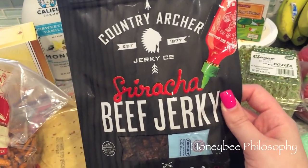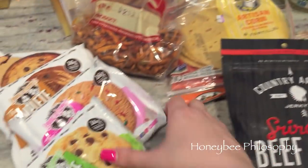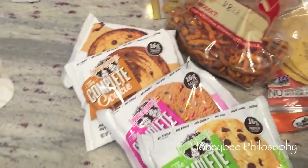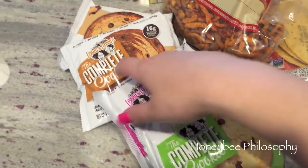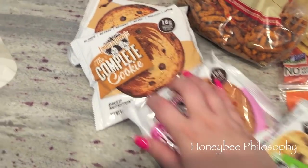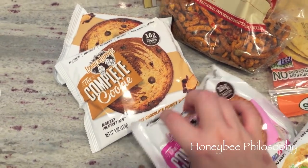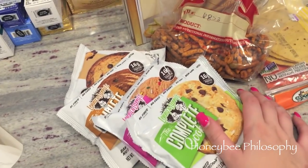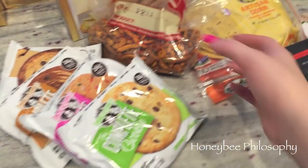I'm trying this out for the first time, some sriracha beef jerky. I got three different complete cookies because these were 4 for $5, I think. Yes, 4 for $5. And these are all different flavors I haven't tried before. This one is called coconut chocolate chip, birthday cake, and peanut butter, double chocolate peanut butter. I got two of those. They didn't have Snickerdoodle. That's right. That's my favorite kind.